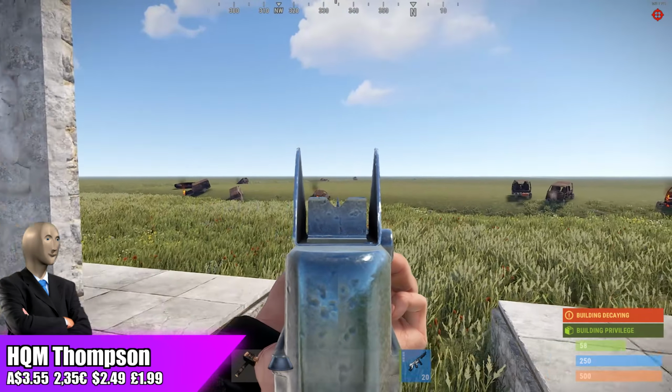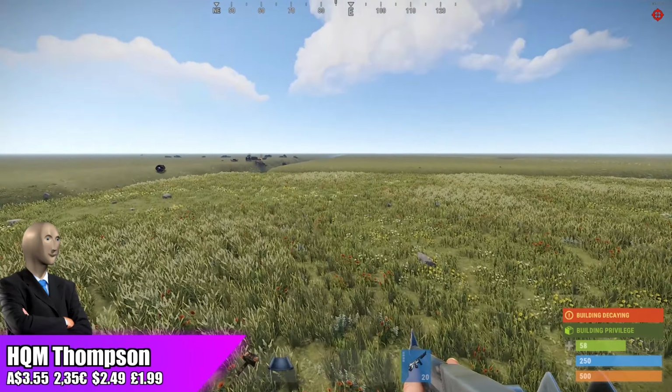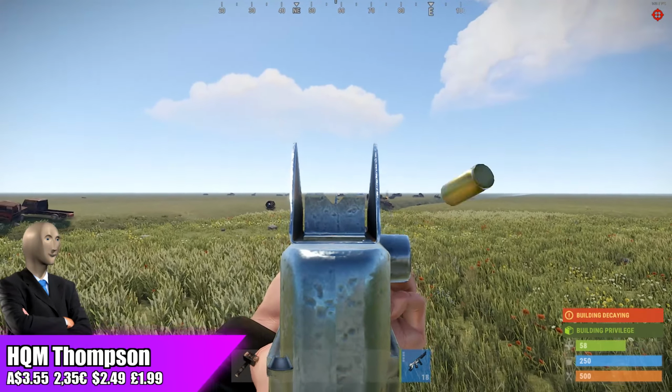But overall, cool skin. Also keep in mind though, we have a free Twitch drop Thompson skin at the moment, and I think it probably looks pretty good.